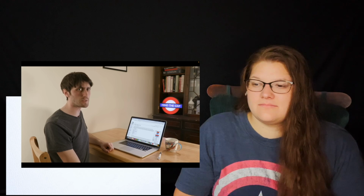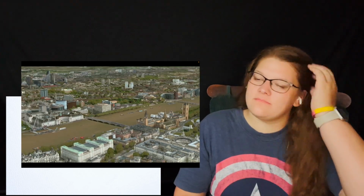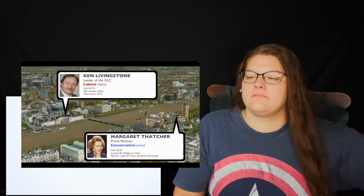The GLC was a sometimes controversial organisation. Sat across the river from the Houses of Parliament, the GLC, under its left-wing leader Ken Livingstone, was often at odds with the National Conservative government led by Margaret Thatcher. They had a habit of displaying huge anti-government banners on their building. By 1986, Thatcher had had enough, and she had the GLC abolished.